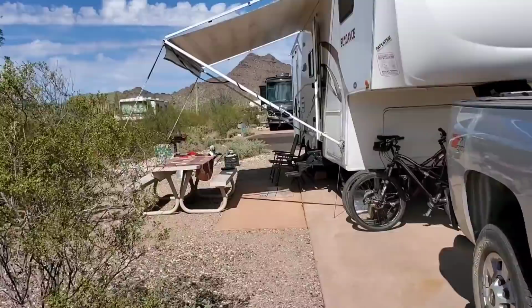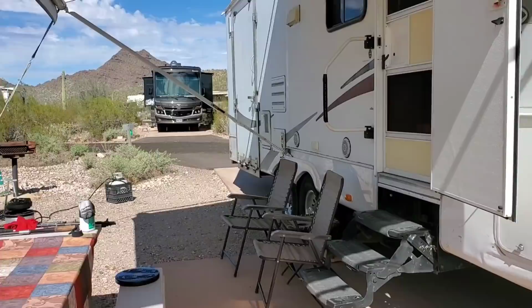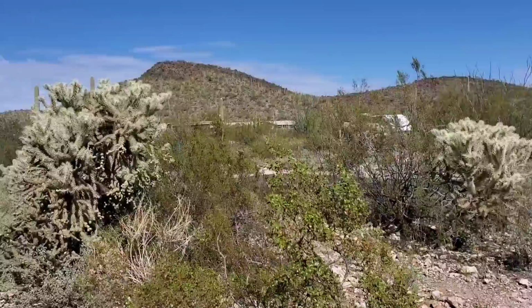Anyway, I'm going to turn around here and show you our campsite. We have, it's totally paved, and it has a little table, and the sites are nicely designed, really. It's really nice. This is the other side of our RV. You just have a lot of cactus. You can see that people are kind of spread out. It's not bad.